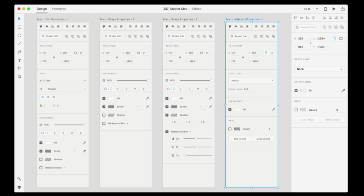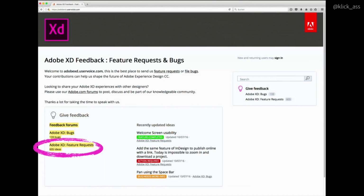The inception part is we actually use XD to prototype XD, which can be a bit confusing sometimes. Imagine being a designer designing a design tool inside the design tool you're designing for designers. Anyway, the whole team is working on taking and qualifying user feedback, and this is something we're taking from social media, comments to our blog posts, or straightforward via email, but primarily via user voice. Here's a screenshot from early October showing our user voice instance.